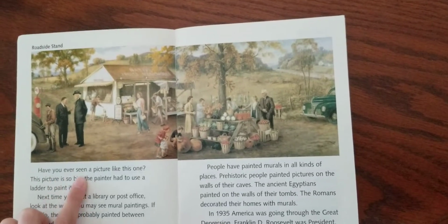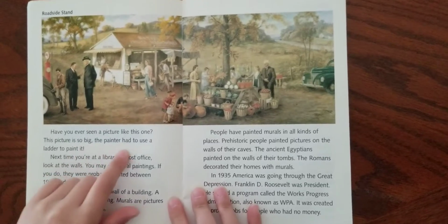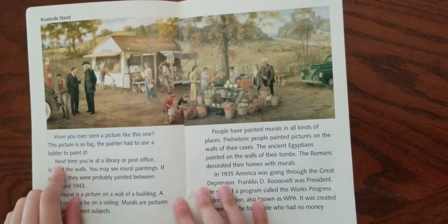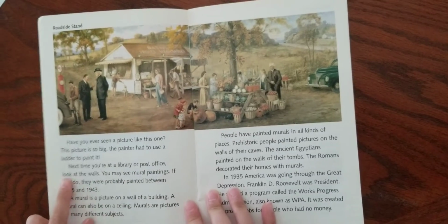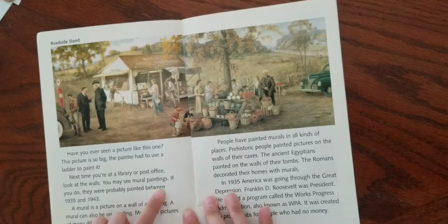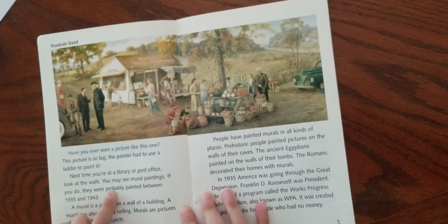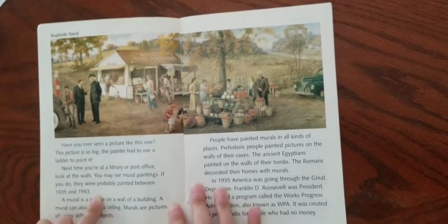Have you ever seen a picture like this one? This picture is so big, the painter had to use a ladder to paint it. Next time you're at a library or post office, look at the walls. You may see mural paintings. If you do, they were probably painted between 1935 and 1943.